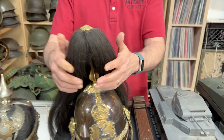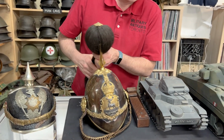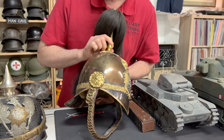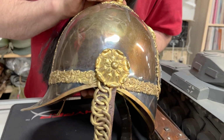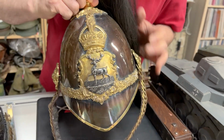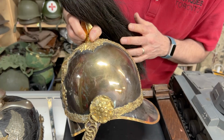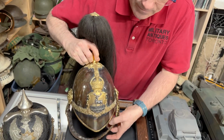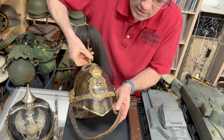Then we get into a beautiful Herefordshire Yeomanry officer's helmet. Gorgeous silver toning on it. It's just beautiful. You can see the gilt on it. It's just a little bit of gilt left, but the silver on the helmet is just impressive as hell. I love that. That's something you don't find every day.